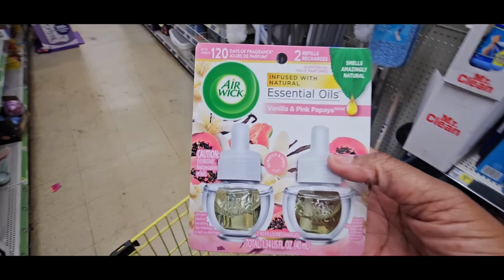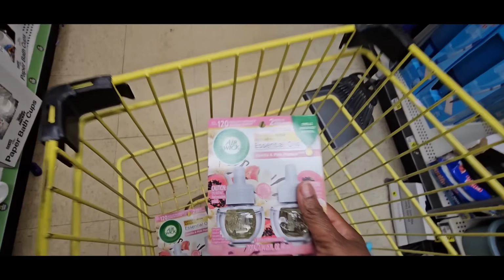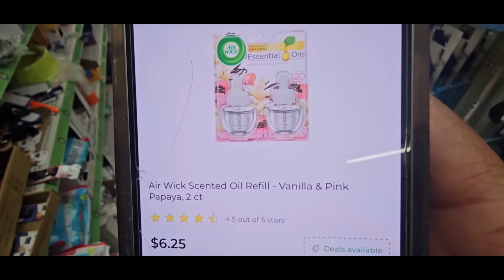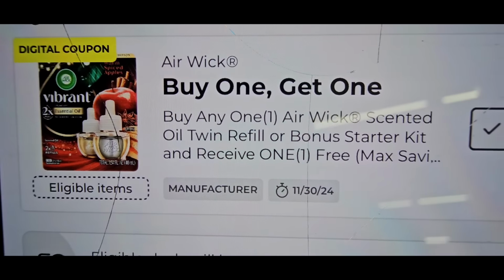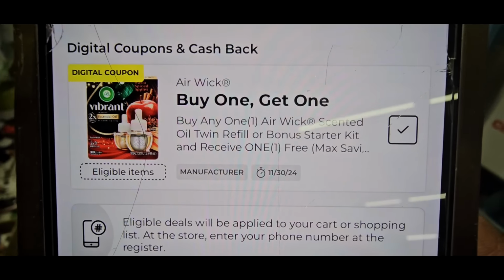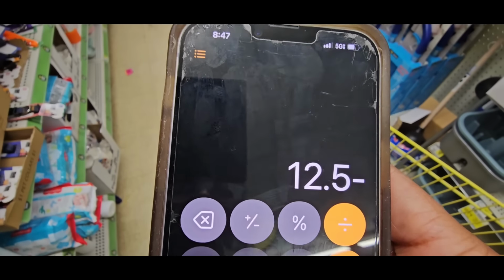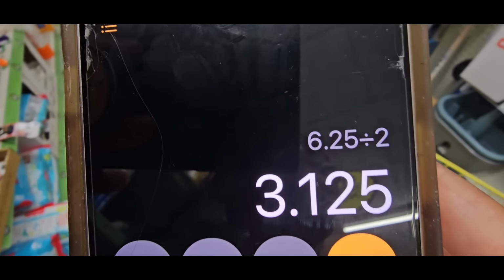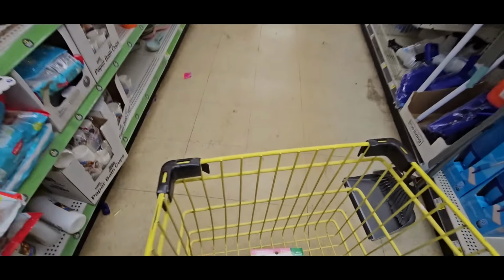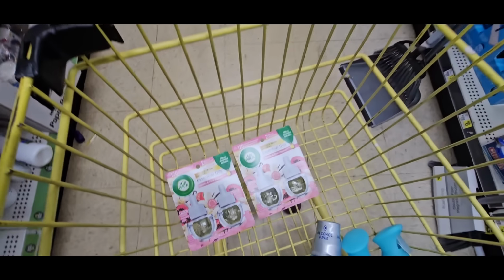Okay, our next deal is gonna be on the Air Wick. You're gonna pick two Air Wick oil diffusers up right here at $6.25. So let's scan it. And when I scan it, it tells me it's $6.25. And it is a buy one, get one free coupon on that Air Wick, okay? So make two for $6.25 or $12.50. Take away $6.25. $6.25 divided by two, $3.12. So you're paying $3.12 for this Air Wick, guys. Don't forget that.